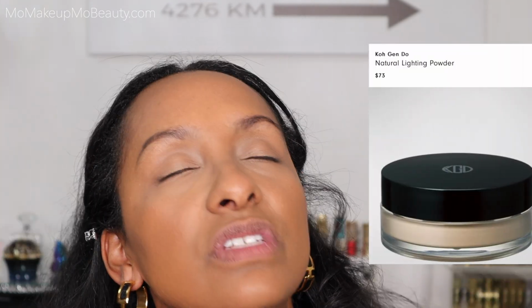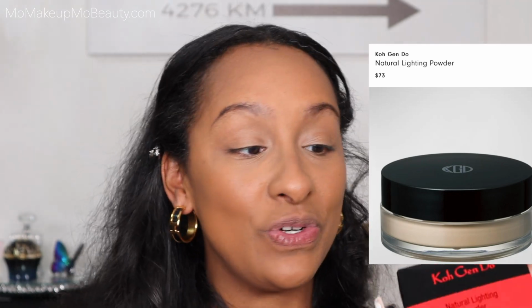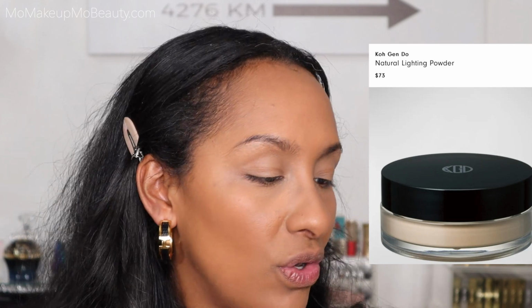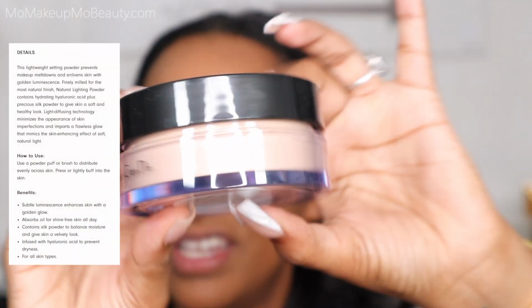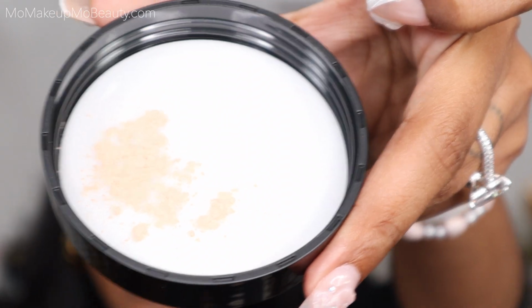I've wanted to try this for so long, and it was a recommendation, so it was just a no-brainer. You just gotta do it sometimes. So this is the Kojendo, I think that's how you say it, Natural Lighting Powder. Packaging is nice too, right? There you go. Comes with a poof. Here is what it would look like. Let's see. They're soft.